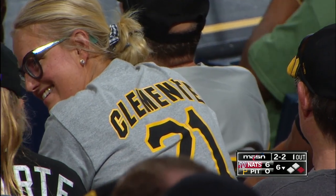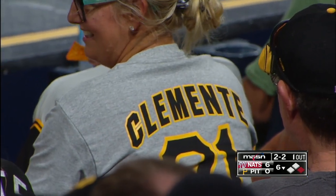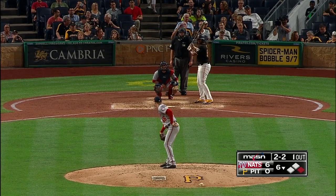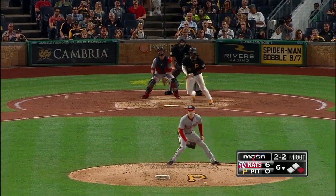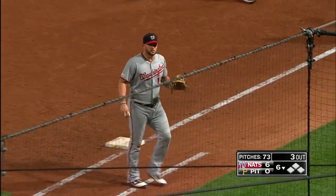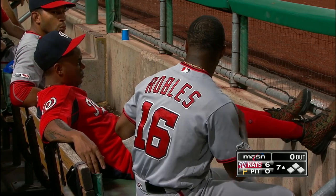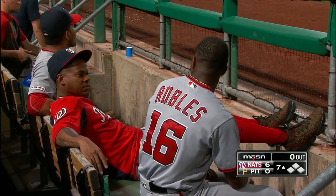Never to be forgotten in this town. Won 4 batting titles, 12 Gold Gloves. Ground ball. Turner, he's got time. 4-6-3. Patrick Corbin now at least 6 innings for the 19th time in 26 starts. Well, they had number 21, and we'll keep an eye on number 16 over the years to come. What an unbelievable young talent Victor Robles is.